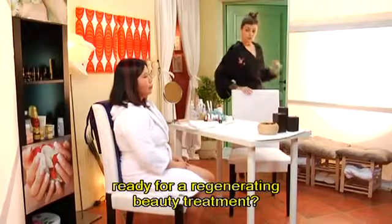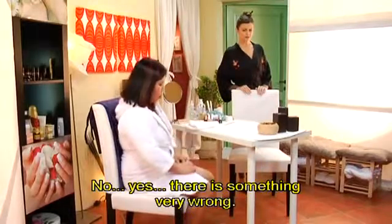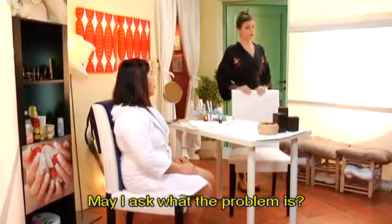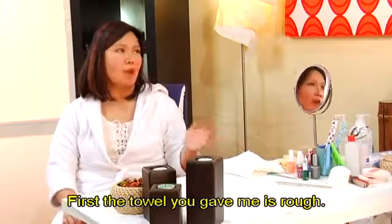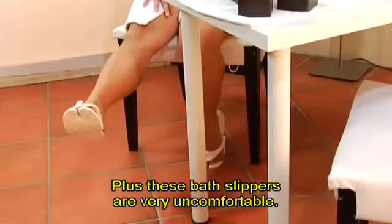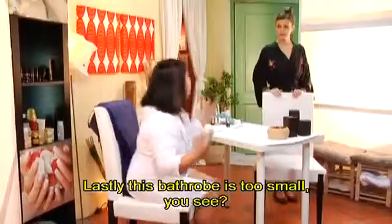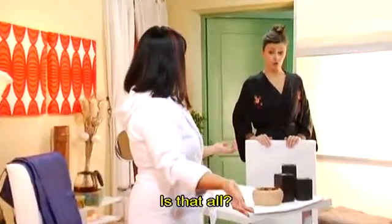This way, Mrs. Knight. Ready for a regenerating beauty treatment? Yes, I'm coming. Is something wrong? No. Yes, there's something very wrong. May I ask what the problem is? First, the towel you gave me is rough. The one you gave me last time was much softer. I am sorry to hear that. Plus, these bath slippers are very uncomfortable. I see. Lastly, this bathrobe is too small. You see? Is that all?